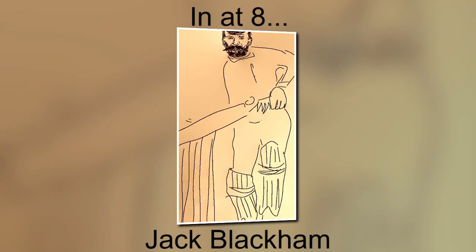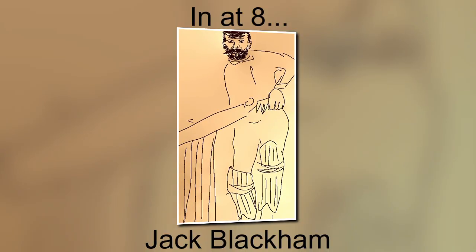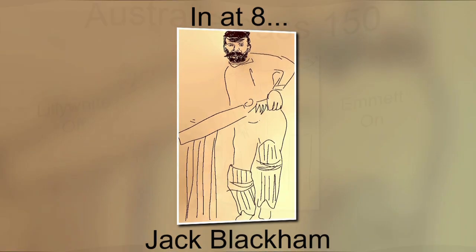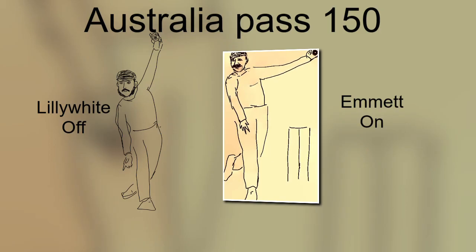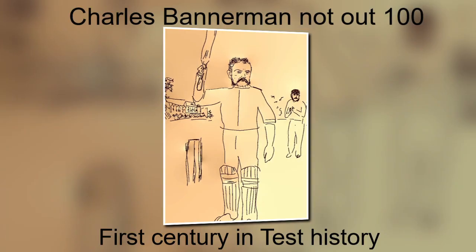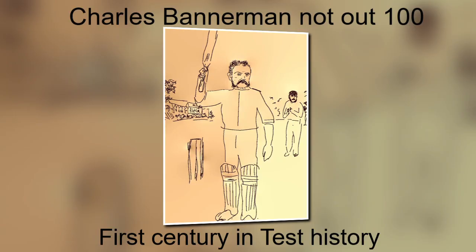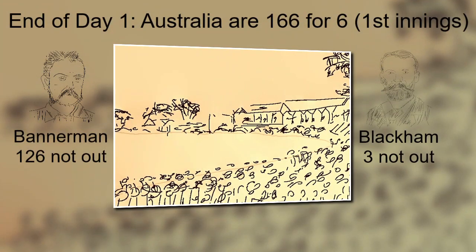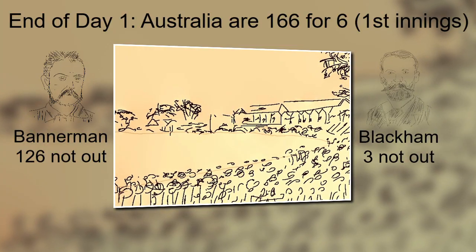In came Jack Blackham, Australia's wicketkeeper, whose cross-bat style caused indignation amongst the purists. But Australia passed 150 and Lillywhite replaced himself with Tom Emmett. It was then that Charles Bannerman passed 100. Becoming the scorer of the first ever Test match century, to the applause of the crowd. At the close of play, Australia had reached 166 for 6, with Bannerman accounting for 126 of those runs.